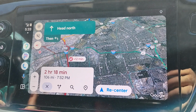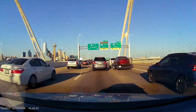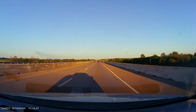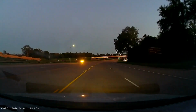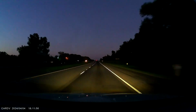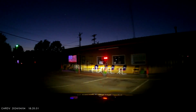Back in civilization, which unfortunately means 2 hours and 18 minutes to go 106 miles because of Dallas traffic. After 4 days of driving and almost 1,500 miles, we're finally here. Time to unpack only what we absolutely need and enjoy a good night's sleep without having to worry about when we get up in the morning.